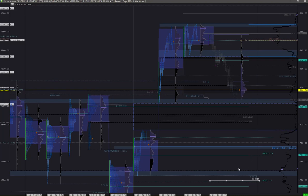Really important is the 20-day moving average, so basically this day. Overall, I think that we might see some balance within this range that was below single prints from Thursday and below yesterday's range. Overall value lower and a pretty wide trading range.